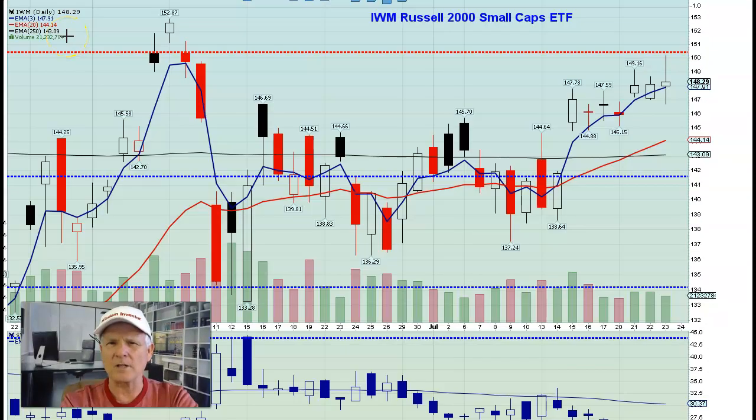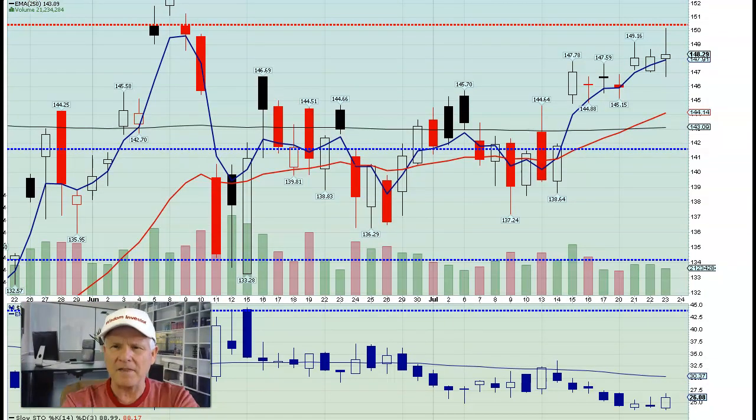We're looking at the IWM Russell 2000 small caps. We talked about the possibility of money moving back into the small caps if the technology shares started to move down. It has increased here somewhat. We came up to this resistance area and it's backed off here today, but small caps may have an opportunity to move higher. But I think as long as the overall market is selling, the small caps are going to have a hard time making it over this resistance area. Support here would be around the 141, 142 area for the IWM small caps.